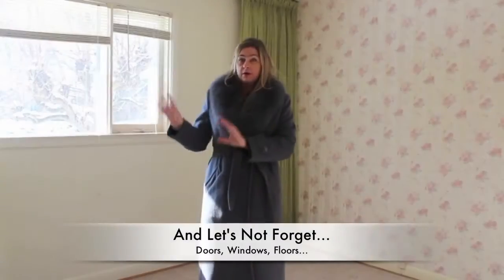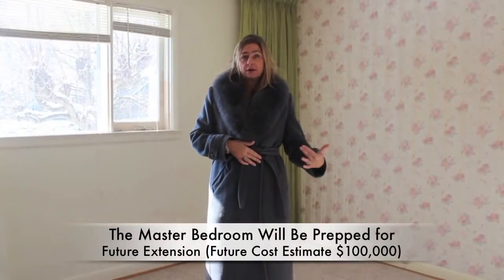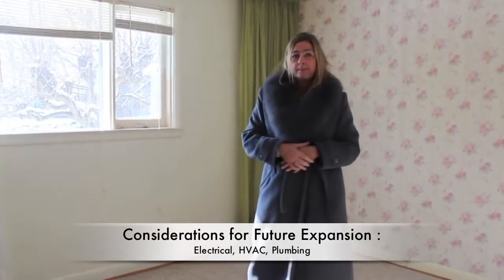And here, we're going to set this room up for a further extension. So electrical, HVAC, everything being run that way so that my client can push out and create a big master bedroom with an ensuite and a walk-in closet at a later day.